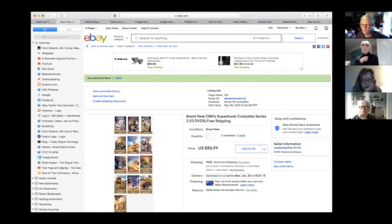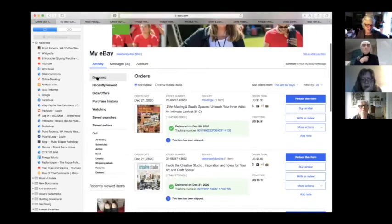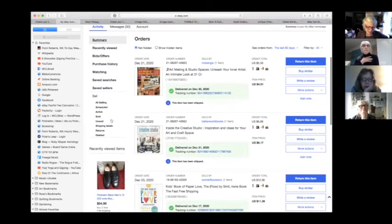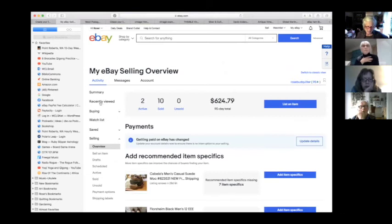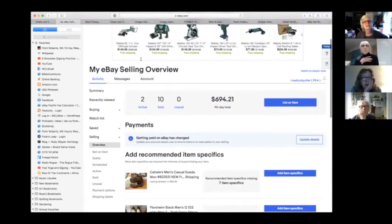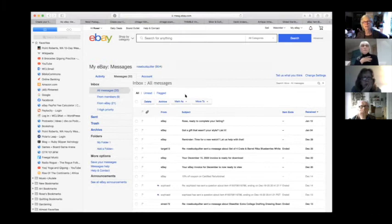So let's see, what else do you see up here on my eBay? This thing over here on the left shows you what you've been looking at or what you've been buying. In your selling, you should be able to get to your account. Let's see if we go to all selling. Where is account? There. Do you see right here under this title, you have activity, you have your messages. This is where people have emailed to you.